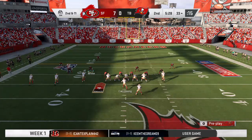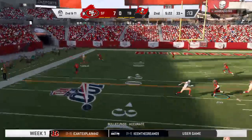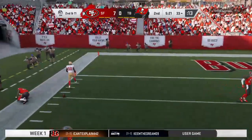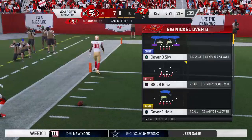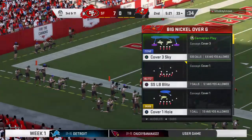Whip. Watch the whip. Kill. Big rip. They're going to look to throw. Oh, the rookie nearly had the pick. Probably should have had it. 3rd down now. He kind of forced that one there, didn't he?